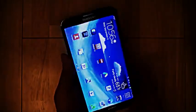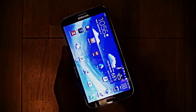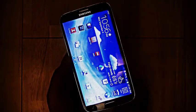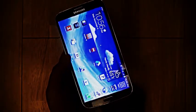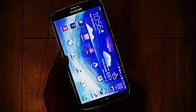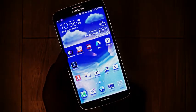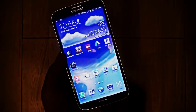In the end, the Galaxy Mega is a lot of phone. It's a big phone, but it benefits greatly from AT&T's 4G LTE network, which delivers speedy downloads. In San Jose, California, I average speeds between 15 to 20 megabits on the download side and around 5 to 10 megabits per second on the upload side.